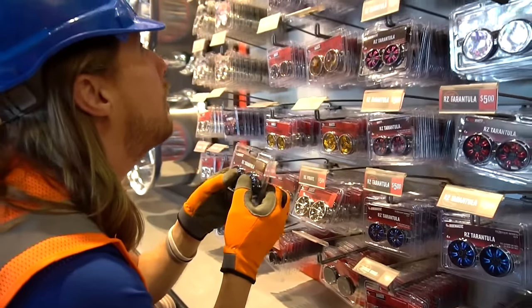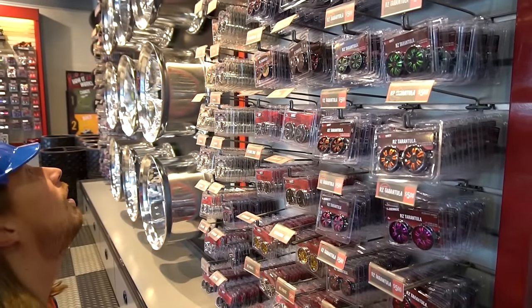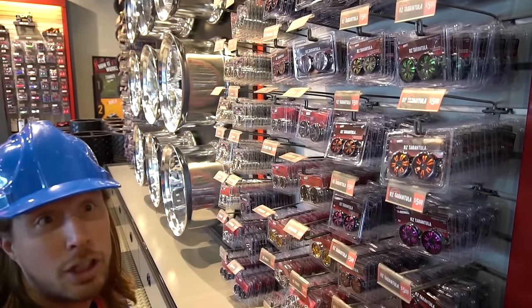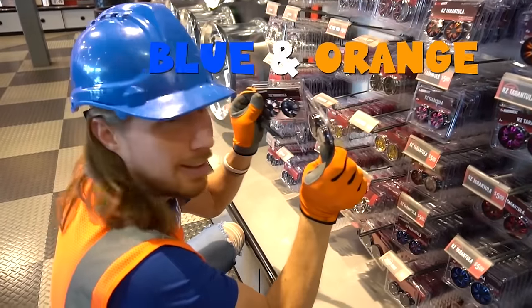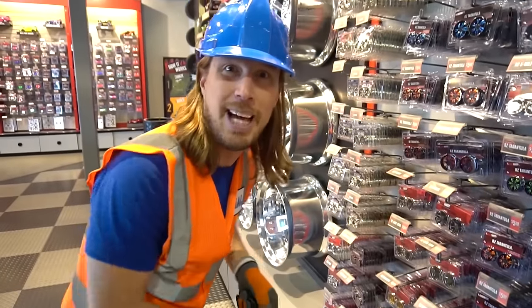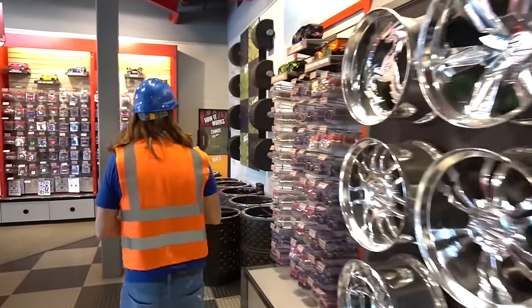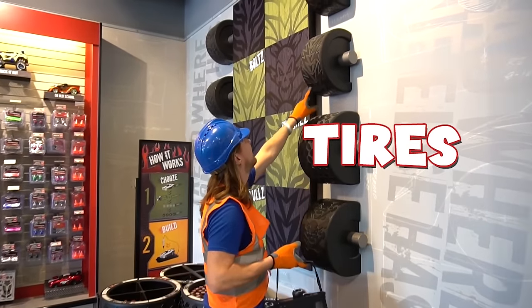Let's see what else. We gotta pick one more. They got green. They got purple. There's an orange one. Look, blue and orange. This is gonna be perfect. Let's go with these. Come on, let's go get some tires. Check these tires out. They got all kinds of cool designs. Look at that. That's really cool.